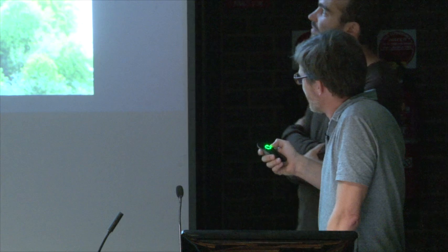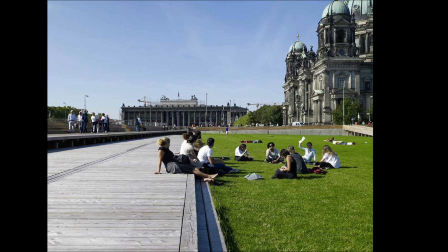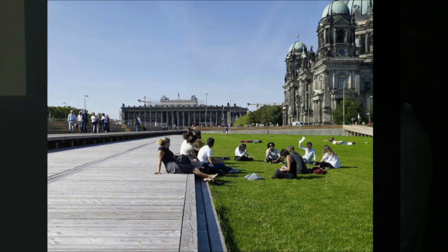The next thing that happened, you can see, it was a long process of taking down, because all the materials have been recycled. They sold the steel and took down places. Then there was a competition for interim use of the space. This is exactly where the palace used to be. It was a temporary green area, mostly used by tourists.